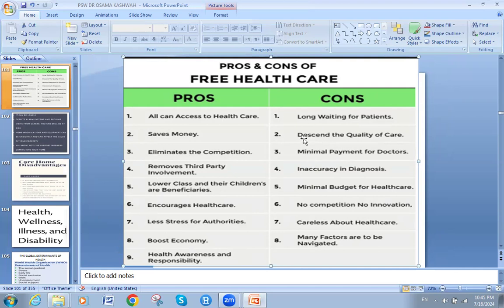But the disadvantages: long waiting for patients. If you have, as an example, four beds in each room and you have a waiting list, expect in free healthcare like the hospitals that there will be a long waiting list. The quality of care descends, of course, since there is a crowd and it's highly demanded and the supply is less than the demand, so expect the quality of care will go down.